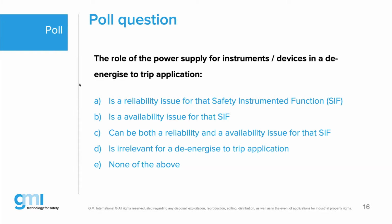That means we will have later on, I got a few slides that I prepared for that, and we will talk about over voltage, under voltage, all of that. But the role of the power supply itself is again another webinar that GMI has launched a couple of weeks ago, which is also available on the YouTube channel of GMI, like all the other webinars.